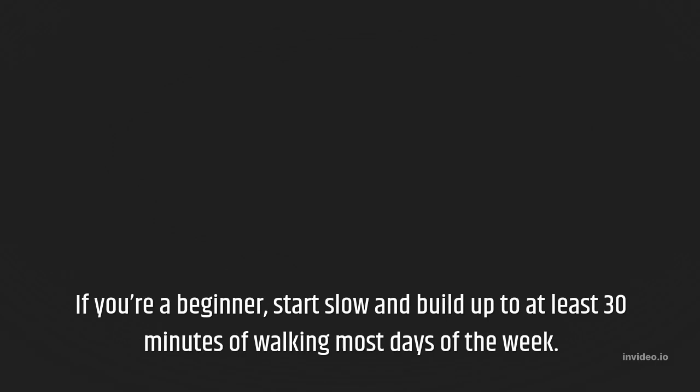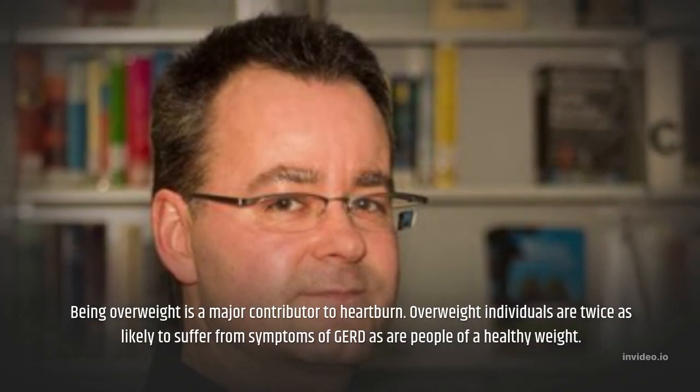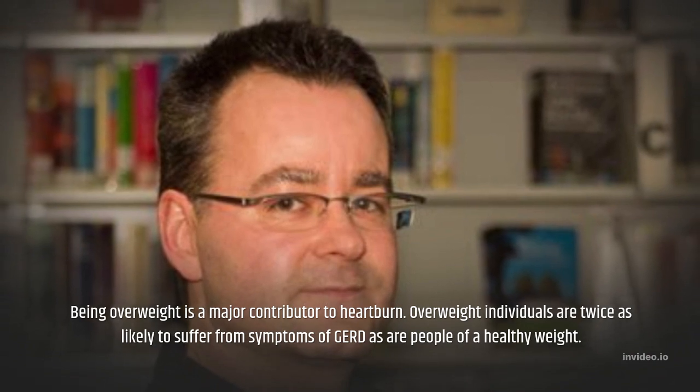If you're a beginner, start slow and build up to at least 30 minutes of walking most days of the week.